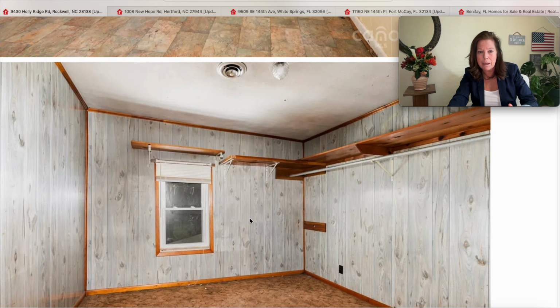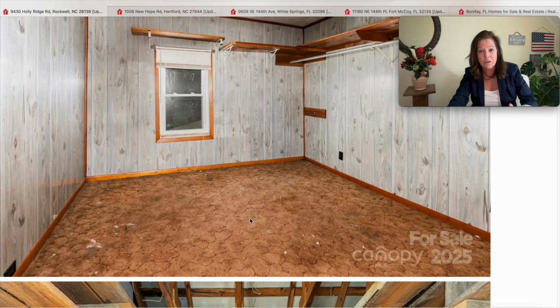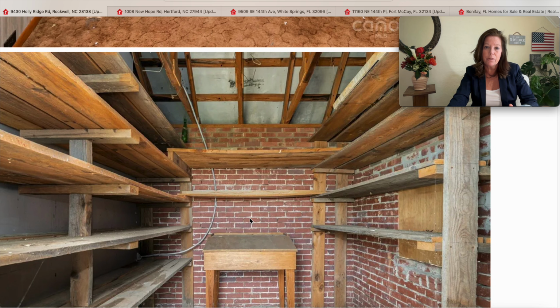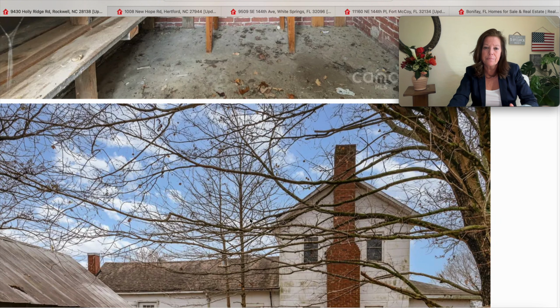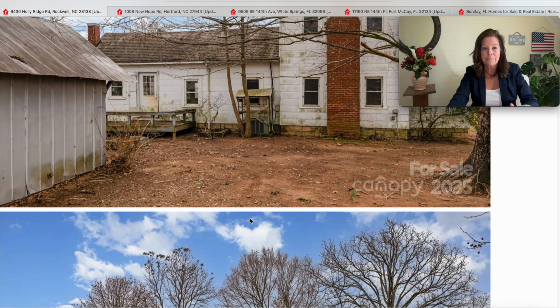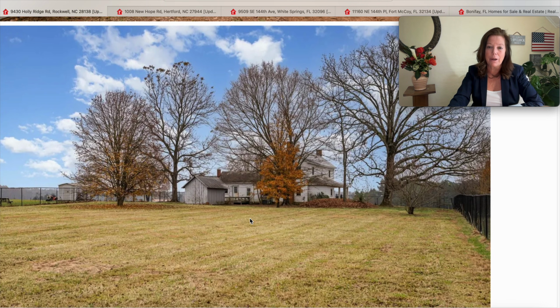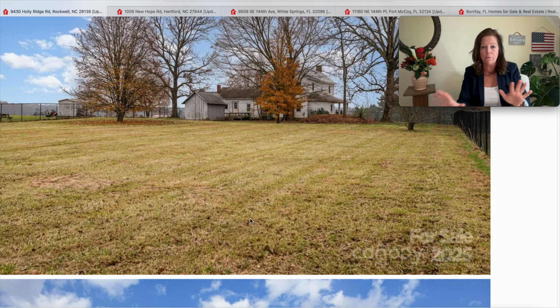Walk-in closet, maybe. Maybe that's just another smaller bedroom. You could use it for a closet. Storage. Yeah, this house has a lot of potential, a lot of charm. Look at that setting. Wow. Very pretty. 1.27 acres. If you just want the old farmhouse with a little bit of acreage, this one may be it.